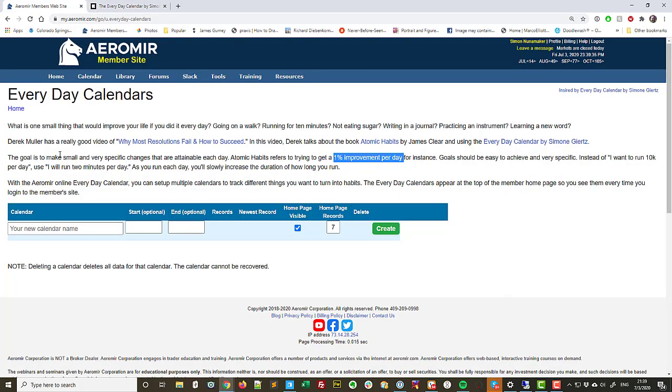And again, one of the things before we go on is that the goals you make should be easy to achieve and very specific. So instead of saying I want to run 10K per day, I'll run 2 minutes per day. And as you run each day, you'll slowly increase the duration of how long you run.